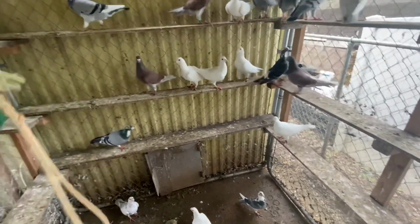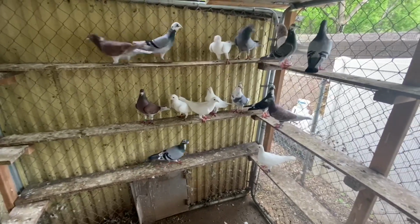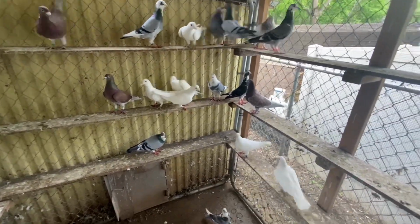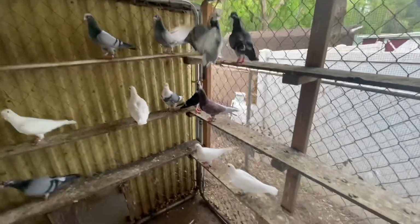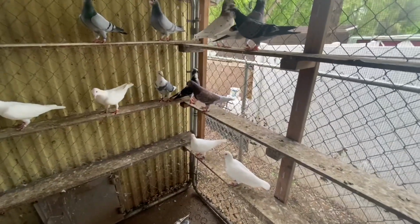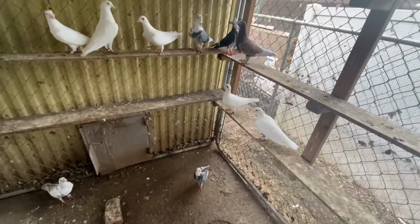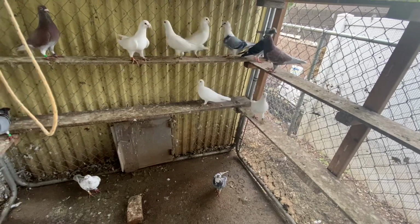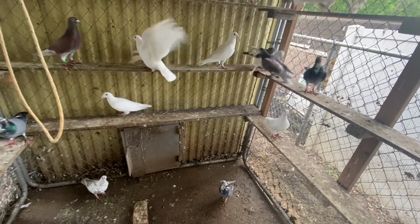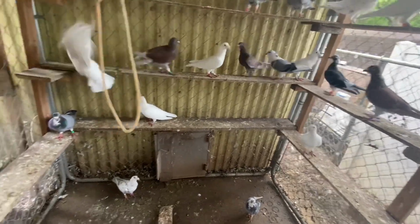Anyways, you can see here I got all kinds of different colors in here. I got that almond up there. I just recently got him. I'm not sure how well he'll breed yet, but we'll give him a whirl. But there's some of my young white birds that I had gotten from a guy off Craigslist, and they've been doing really good for me for racing.